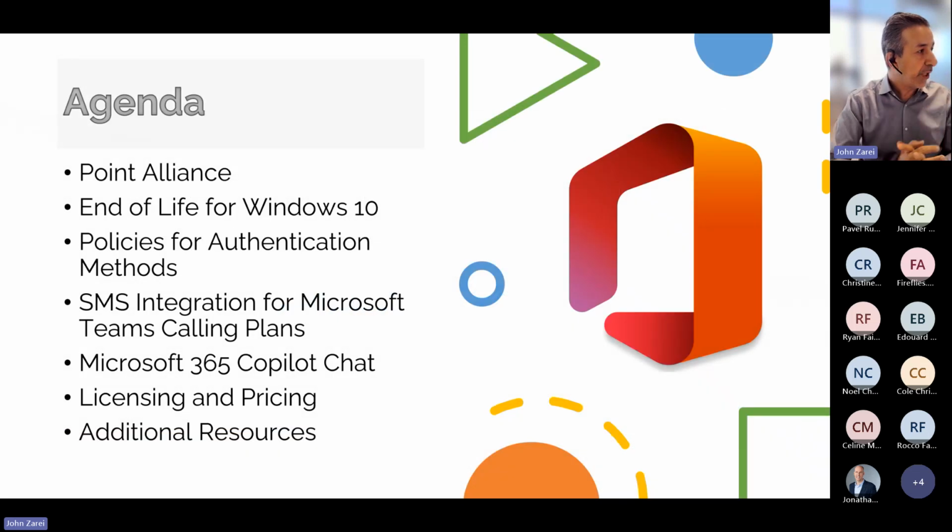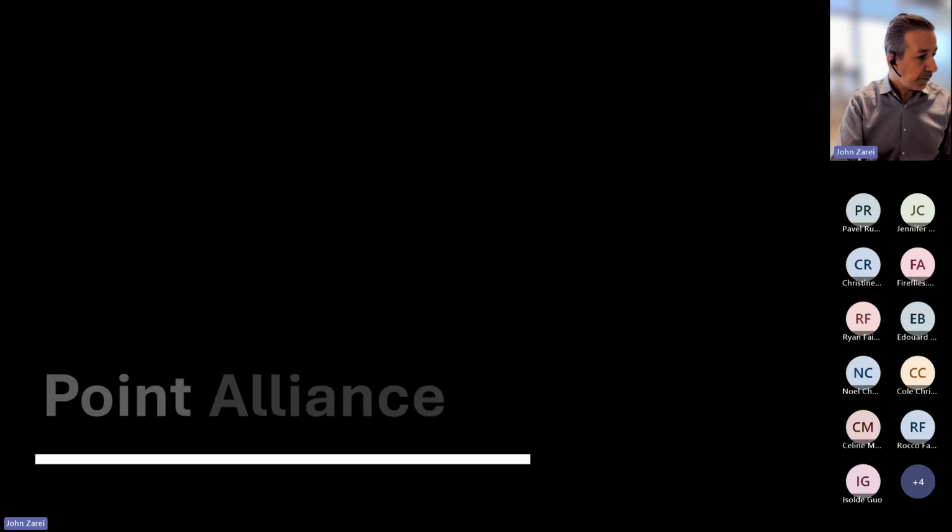So our agenda for today, again, just for those that maybe are not very familiar with Point Alliance, just two slides on that. We're going to cover the end of life for Windows 10, policies for authentication methods, SMS integration for Teams calling plan, Microsoft 365 Copilot chat, licensing, and then additional resources. Everything I will mention today, there is a link on the PowerPoint we will share shortly. You will have access to all that.